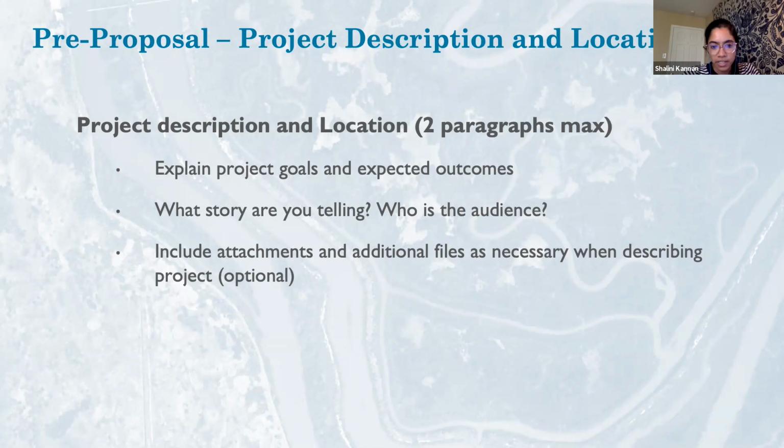For the location, describe the project site, and if there's signage or installations of another kind, share where they will be. You'll need to include a map of the project location. And you can also include photos or graphics, but again, those are optional. So the only required attachment for the project description is some kind of map.